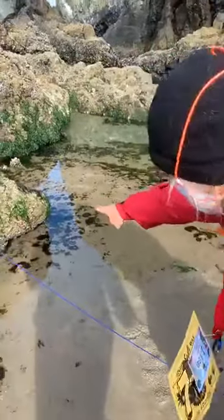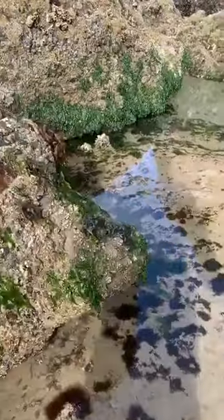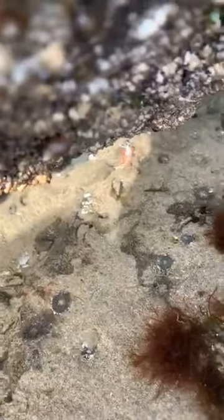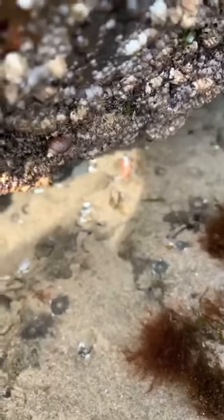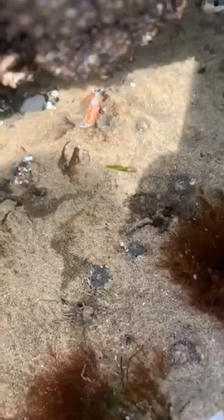Just, sorry, getting another shot of it. Sorry, my phone's not focusing on the nudibranch. There we go. It's kind of tucked down under there.